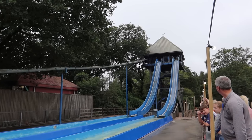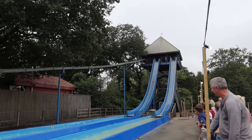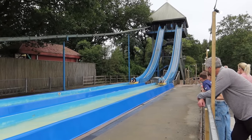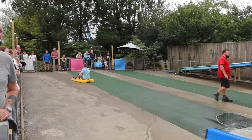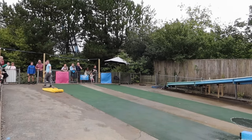He could get absolutely soaked. I've been watching people coming down and they have got absolutely drenched. Oh, here we go. Is he going to get a wipeout? Steve! Steve! Yay! Did it! Oh! He escaped!